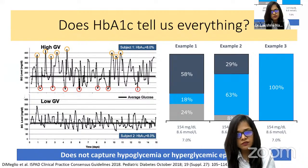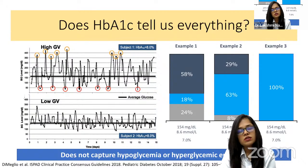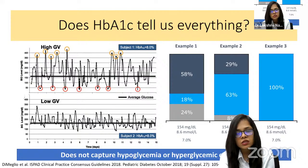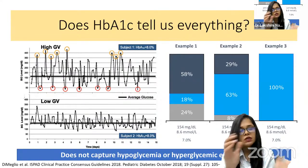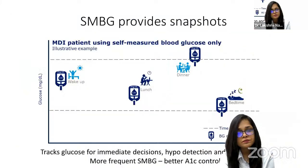If you look at these graphs, they actually have a high difference in their glucose values, and HbA1c is not actually giving us the full picture of what is happening. So here you can see that 100% of these glucose values can be in range, 63% of glucose values can be in range, and even as low as 18% of the glucose values can be in range and still give you a HbA1c of 7%. So they are different, and HbA1c is not giving us the full picture of what's happening in our patient.